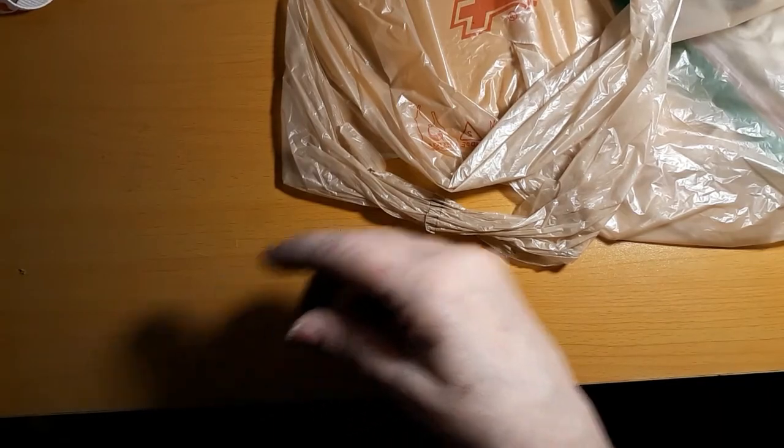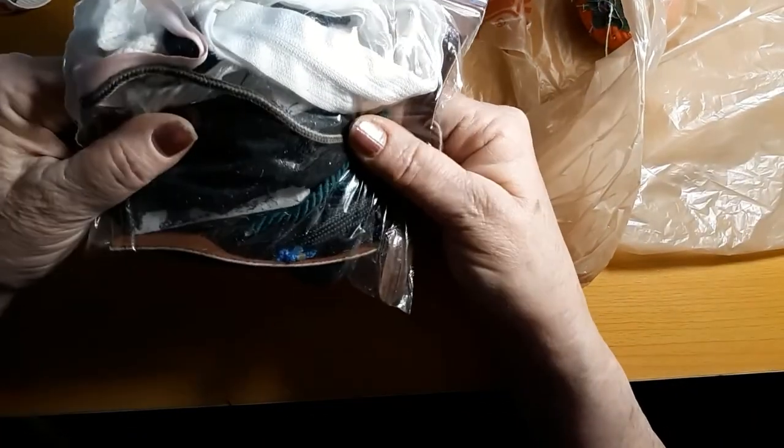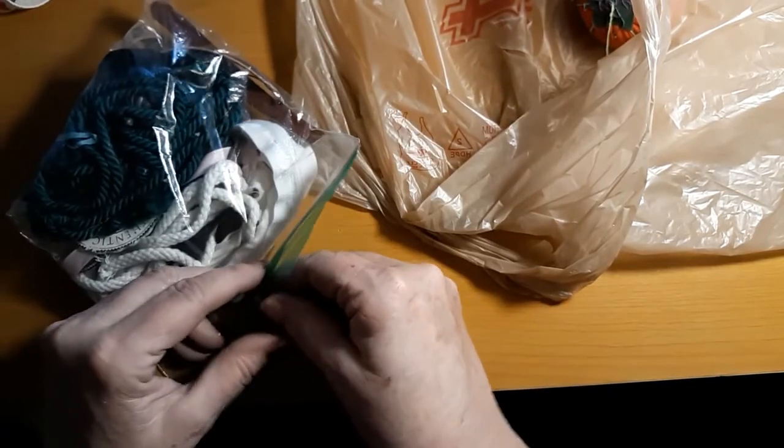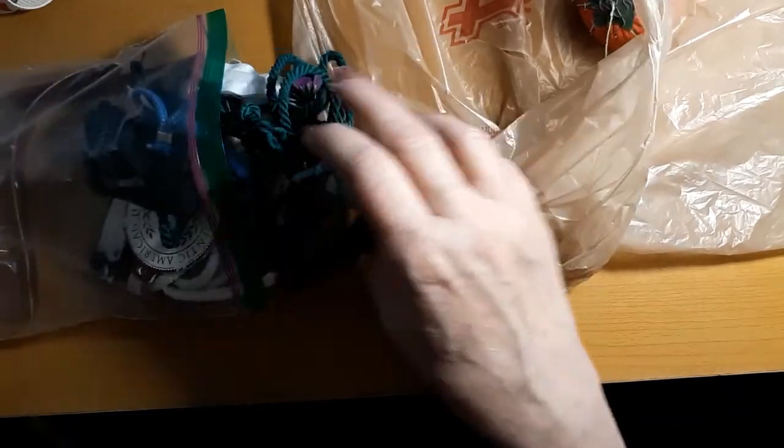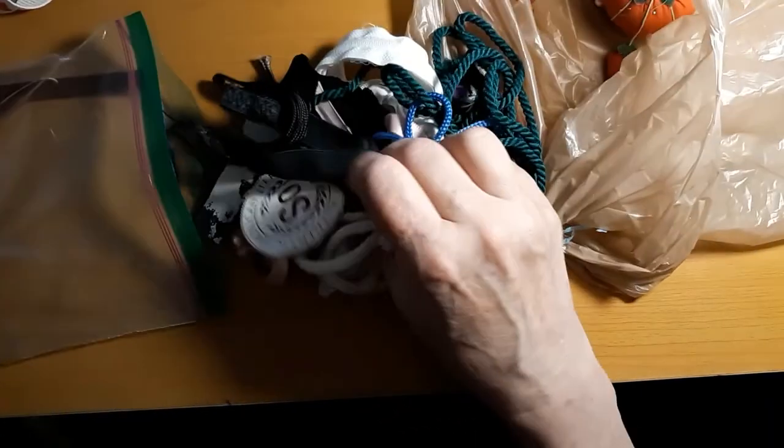That's how that whirls. Then I found a bunch of little trims. And there's a zipper in there, but I thought maybe some of this stuff would work. I'll just pull it out.